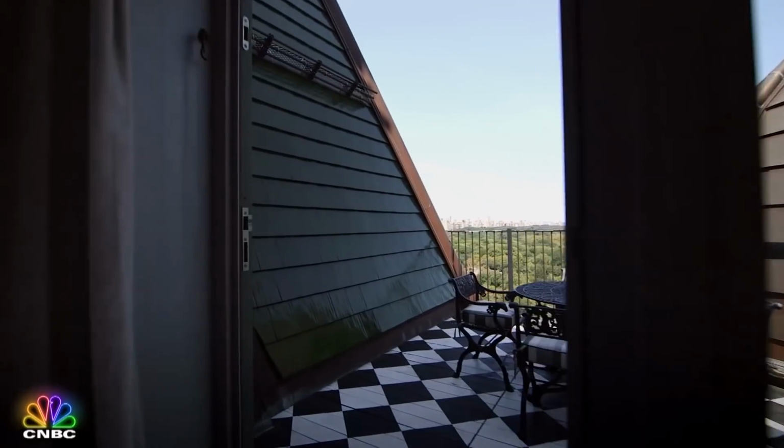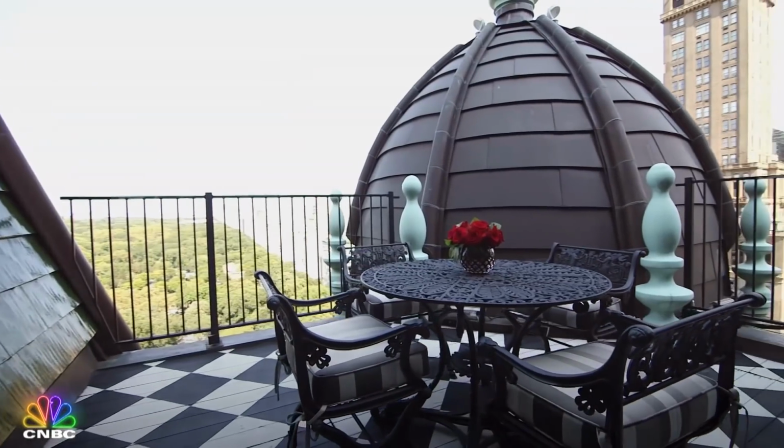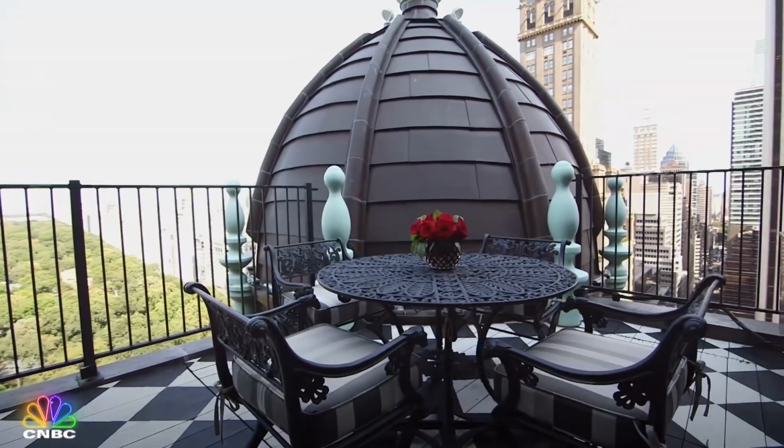pillows, and through this door to what you might call Hilfiger heaven. I like waking up in the morning and my wife and I enjoy having coffee on the terrace overlooking the park. It's serene, it's quiet, and it's majestic.